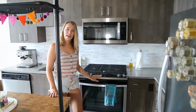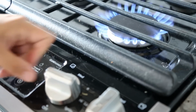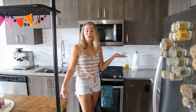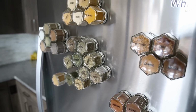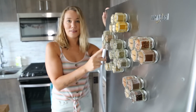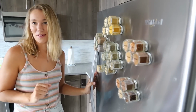We have a really great gas stove, which is awesome because usually in a lot of apartments they'll only have electric stoves, and gas stoves are way better. So we really like that, and there's lots of storage. We don't really know what to do with it all because we don't have that much stuff. On our fridge we have these awesome magnetic spices. We had these in our van and we moved them into our house because we didn't feel like we made these gourmet meals in our van, and so we didn't really use that many spices. We just kind of use like salt and pepper and garlic.